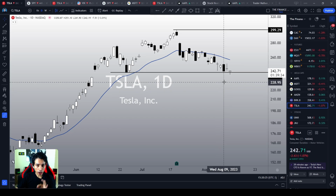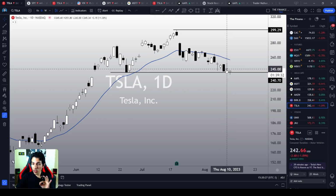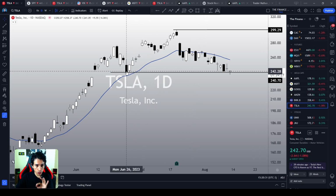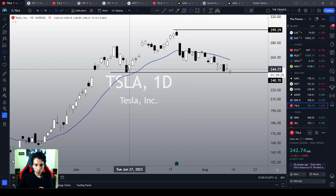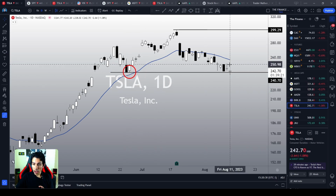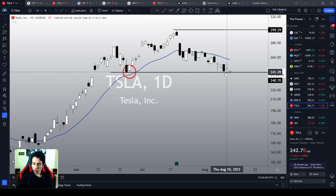Let's start our analysis looking at Tesla's daily chart over here. Yes, Tesla finally hit our technical target, our technical support level at $240, which was a previous bottom level on Tesla right here in June this year. And right now, it seems to be trying to act as a support level again.